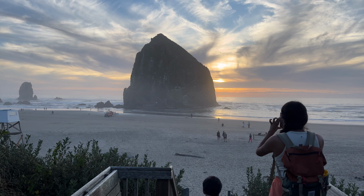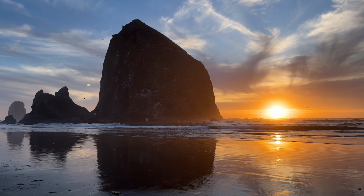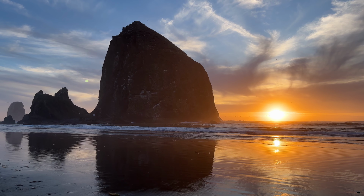Haystack Rock at Cannon Beach. All right. Now I know why Cannon Beach and Haystack Rock is so popular. We got to Cannon Beach just in time to see the sunset.